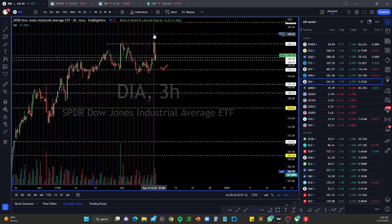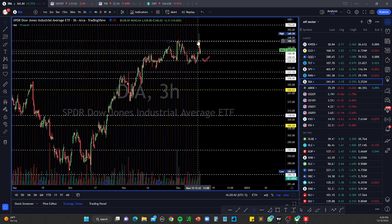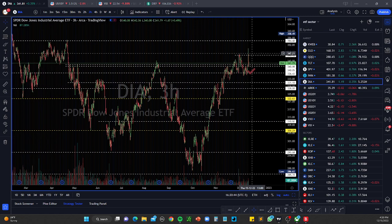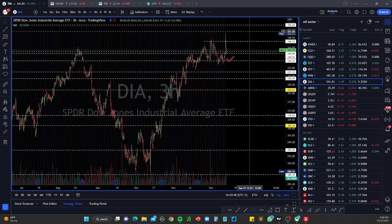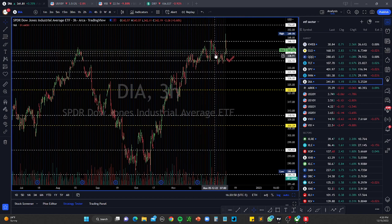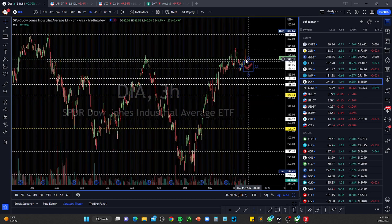So breakouts can happen, but we gotta wait for the retest. The retest is important on breakouts. Do not get faked, right? So if we get a breakout, wait for the retest of that same level to happen, then push above to the upside. But we're getting some nice consolidation on the upside here. We'll have to wait and see what the market announcement comes in and see where Dow Jones goes.